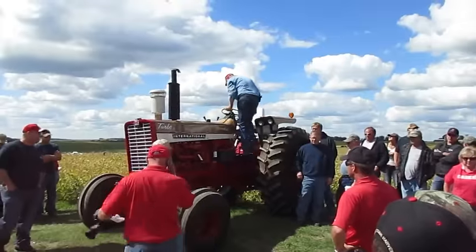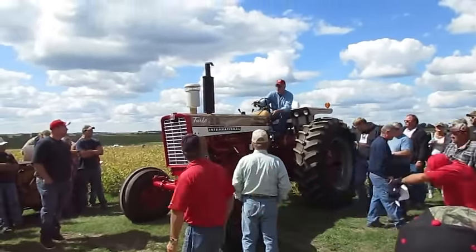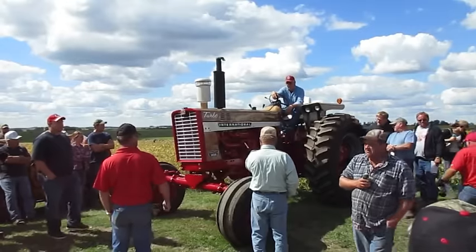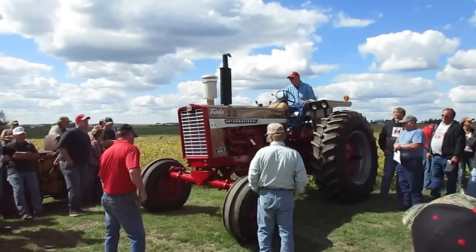Number 245 is going to be an IH 1456 Gold Demo, 5,929 hours, 3-point, dual hydraulics, dual PTO, new Firestone 20.8-38 and new Firestone 14L-16.1 front tires, totally restored. Start it up, please, Danny.